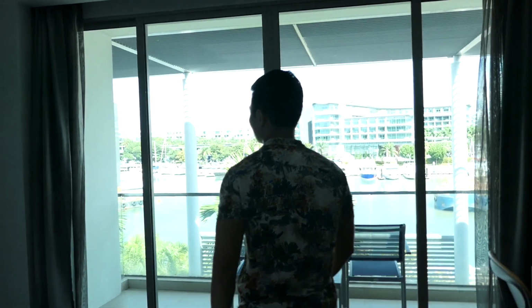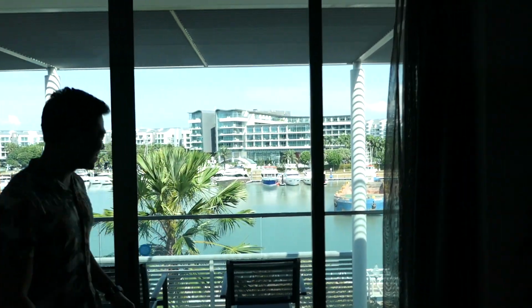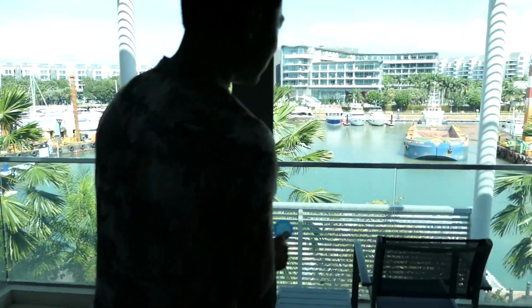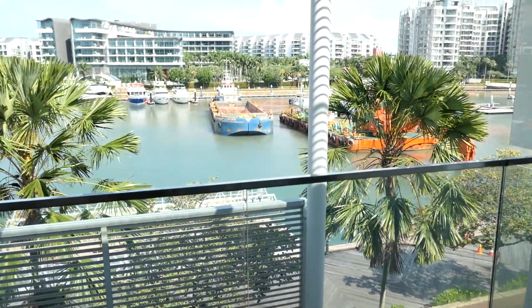And then just look at the view. Wow. Tignan mo. So you can see all the yachts. So not just the yacht, but also the large, big boats.